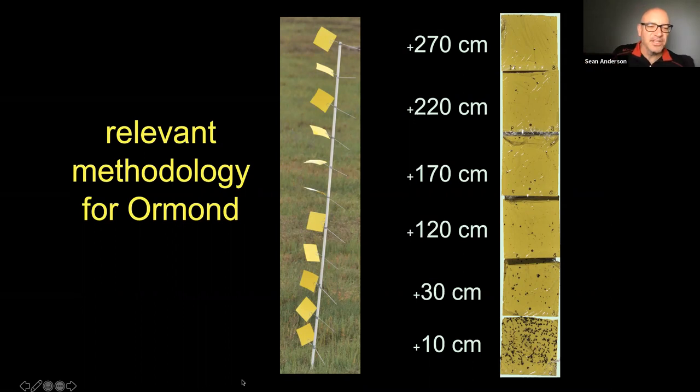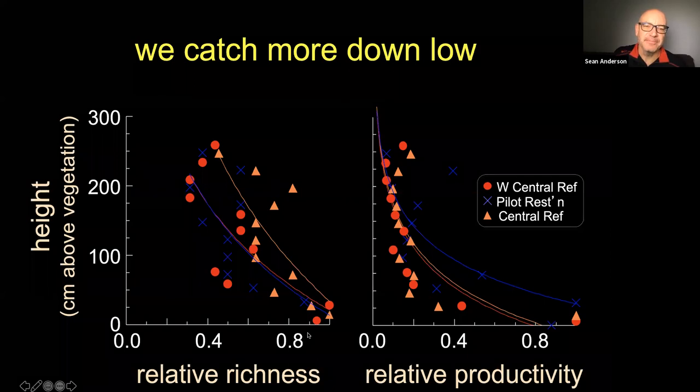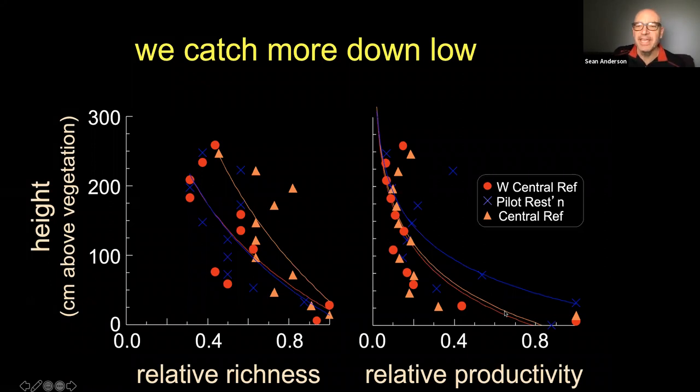So we can use insects to do this same thing. And this is what we're looking at here. This is the number of insects in terms of richness and overall biomass, as we get farther off the ground. When we're really close to the ground, there's not that much, but diversity goes up as we go higher, and richness increases as we get close to the ground, and productivity increases as we get close to the ground.